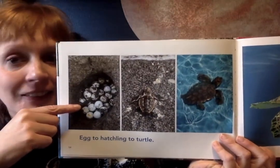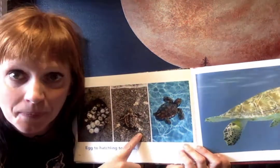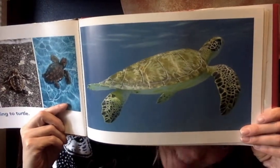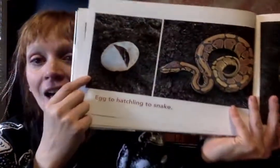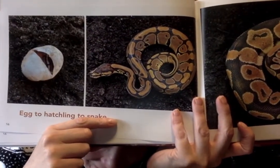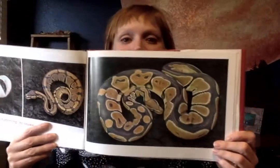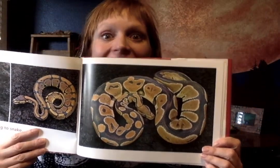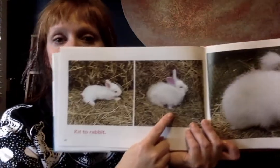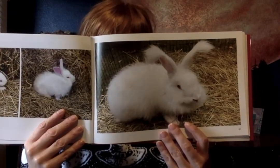Egg to hatchling to what? To turtle. Egg to hatchling. What is that? Snake. What do snakes say? Kit to rabbit.